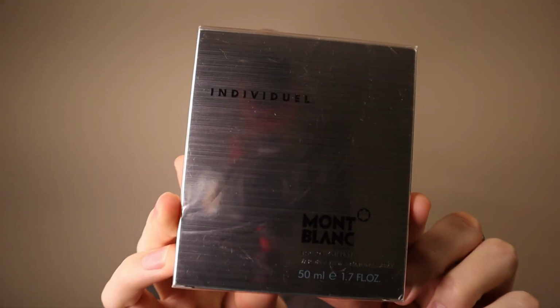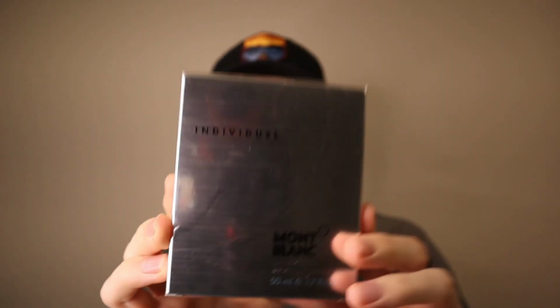Then I found a discontinued fragrance, and this is a really popular one. This is Montblanc Individuel. So obviously, discontinued, very popular. I was excited to find it, so I had to grab that.